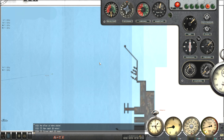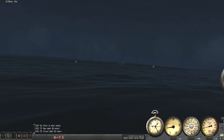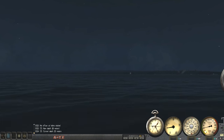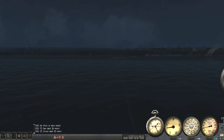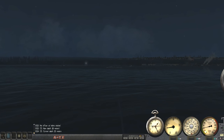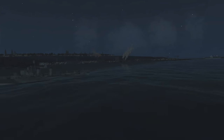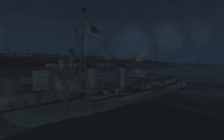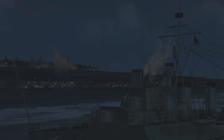And this VNW, or whatever the heck it is, its torpedoes close to impact, is about to have an explosive day. Huh? No? Not really? There's the torpedo. Oh, baby. This will be very interesting. Very interesting indeed. Looking forward to the little wake.